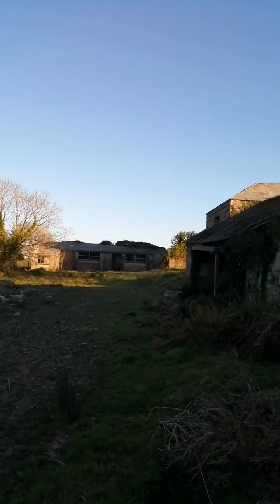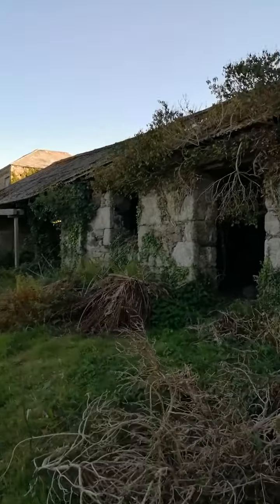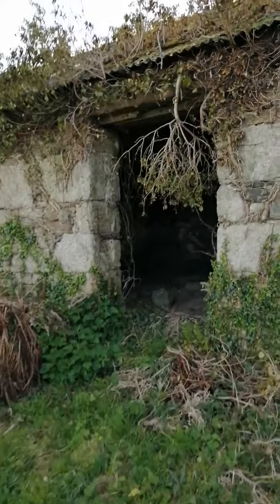Yeah, interesting. I thought it was part of the old clay workings, but I've fully changed my mind now, it's probably just farm buildings. Well, it's obviously farm buildings because over there they've got pig cattle pens.